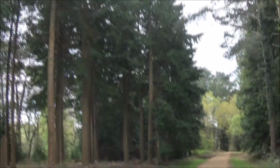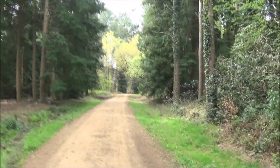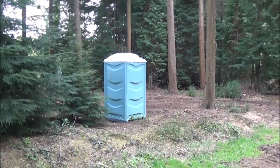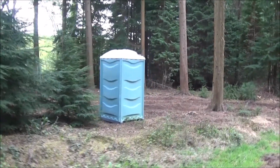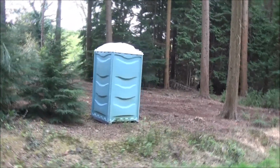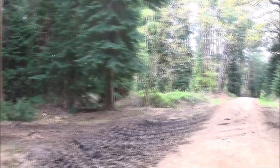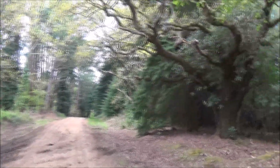Some lovely majestic pines nonetheless. That's a bit incongruous in the middle of the woods. I suppose it must be for the forestry workers, but I wouldn't imagine with all these trees it gets used that often. That's a lovely old tree.